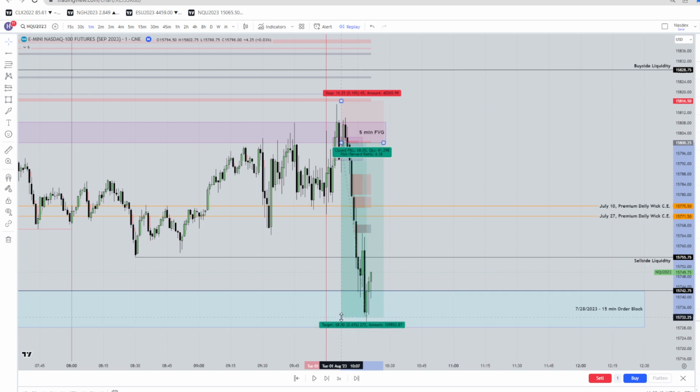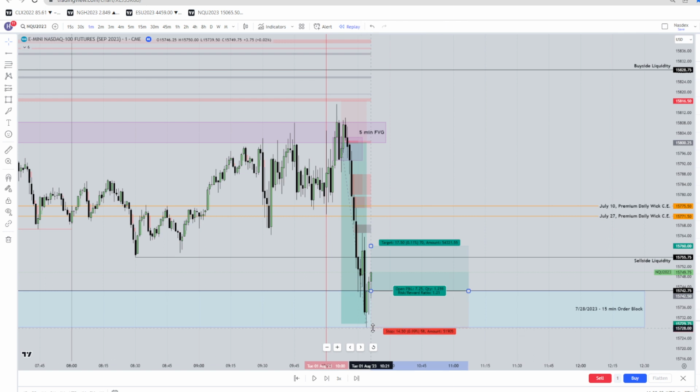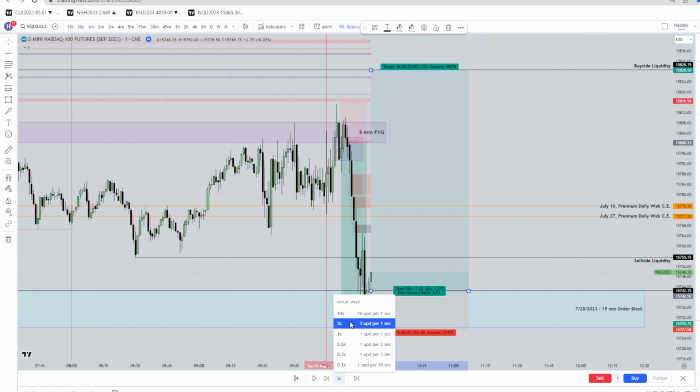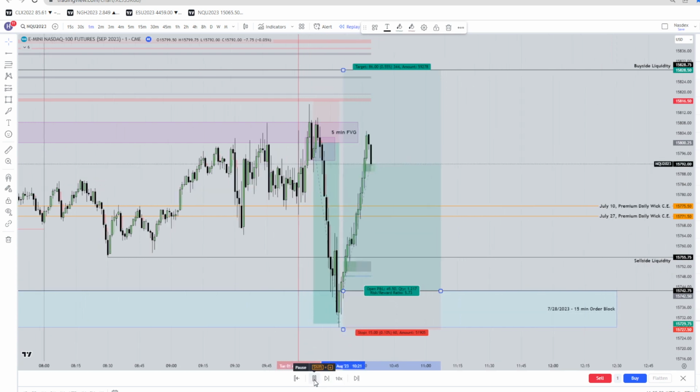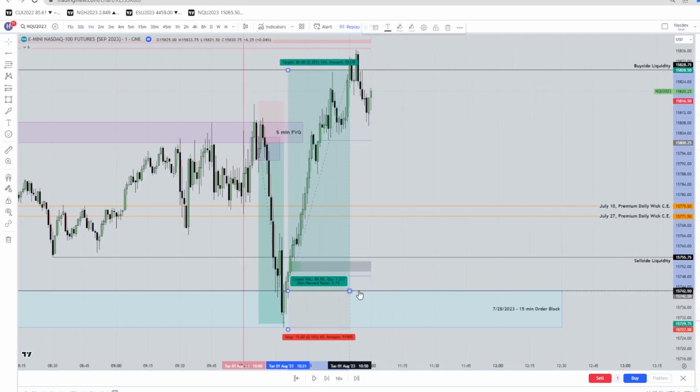Say you were to stay in that just somewhere about there, and you get out, you get back in on this right here. We closed out of it, put your entry there. My stop would be 2 ticks there, and my target is going to be there. Let's just run through that really quick, and there it is. There it hit right there.